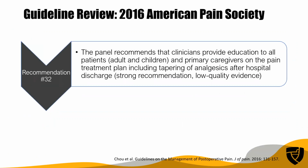Then number 32, I put this on its own slide because again, we're wrapping back around to that education. All patients and their caregivers need education on the treatment plan and the plan for what you're going to do after discharge.